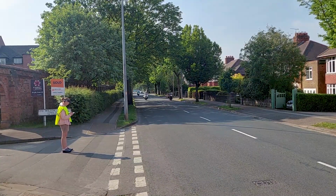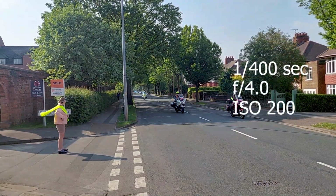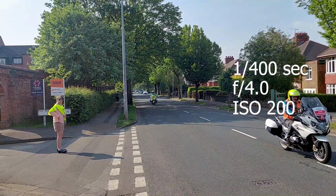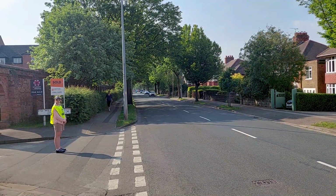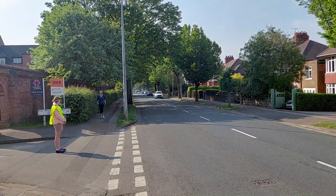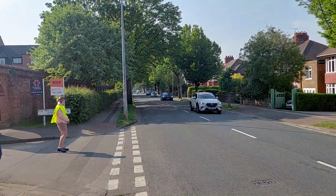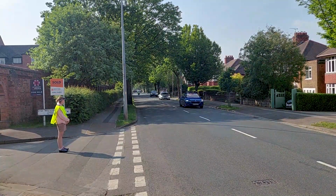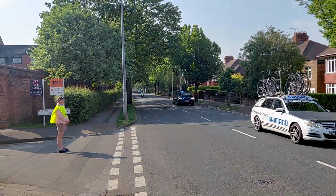I'm hoping to get a shot with my 45mm of the commissaire car and the group riding all together. I think that'll make a really nice shot. I've got the camera set to 1/400th of a second, f4, base ISO, which is 200 for this camera. As the outriders and the cars and the commissaire go past, the peloton is coming before the flag, all in a nice set order, just getting ready to start the race in earnest. Here comes the group now.